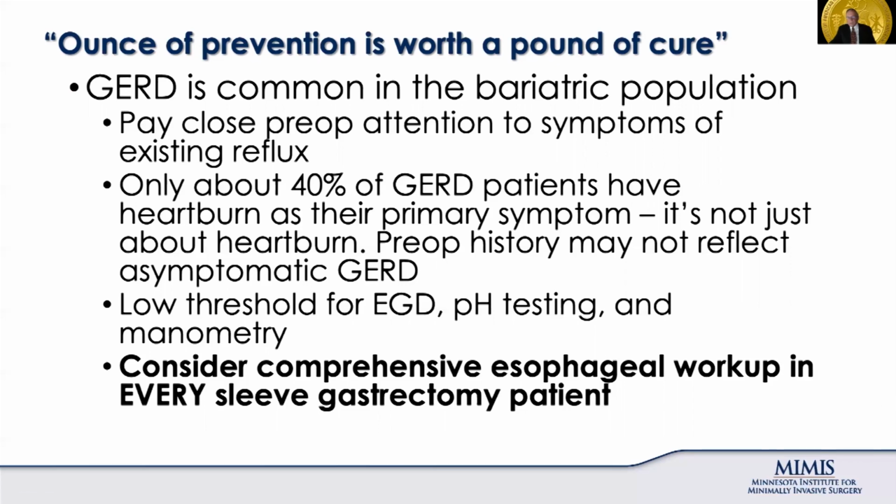It's not just about heartburn, and the patient may not recognize that the symptoms that they've been experiencing are actually reflux. I would encourage a very low threshold for pre-op EGD and pH testing and manometry in patients with a preference for sleeve gastrectomy. I think everyone that does this operation should consider comprehensive esophageal workup preoperatively in every sleeve gastrectomy patient candidate.